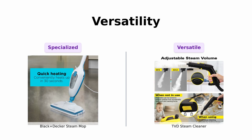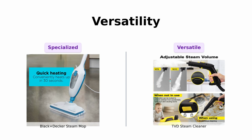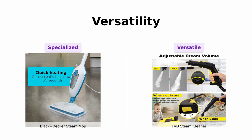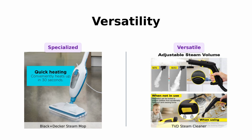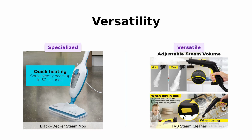On the flip side, the TVD Steam Cleaner is a multitasking powerhouse, capable of cleaning everything from floors to wallpaper. Users are impressed by its ability to tackle a variety of surfaces and even difficult tasks like wallpaper removal. If you want a one-trick pony, go with BLACK+DECKER. If you need a Swiss Army knife for cleaning, TVD is your best choice.